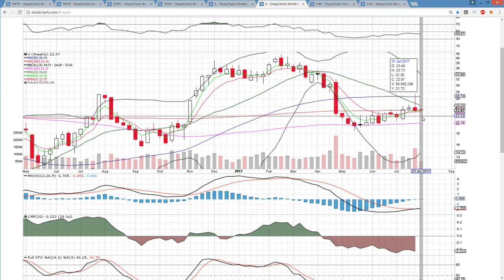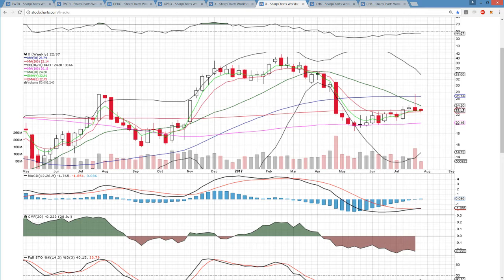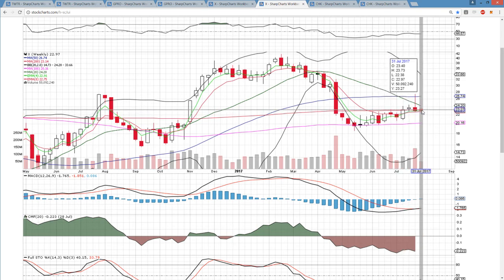Weekly time frame, bearish reversal candlestick last week, seeing some further follow through this week. And it's not game over on this bounce on the weekly time frame. We still have these higher lows. I'm looking at 2067 and now 2238. The bulls want that to be our new higher low.